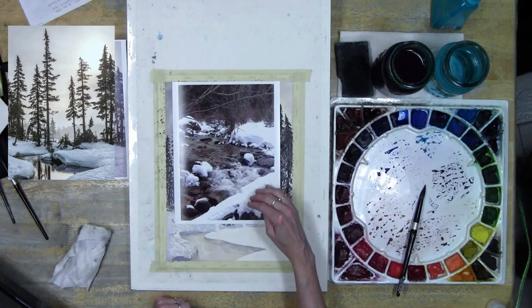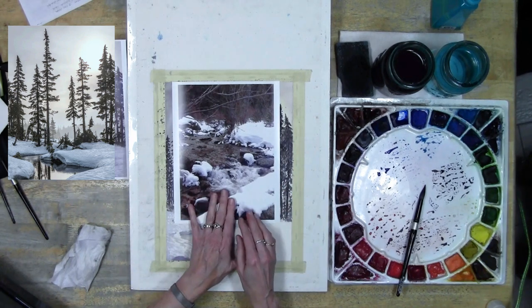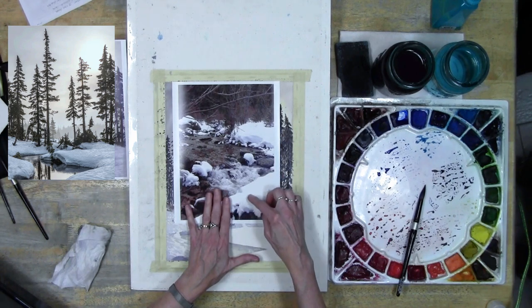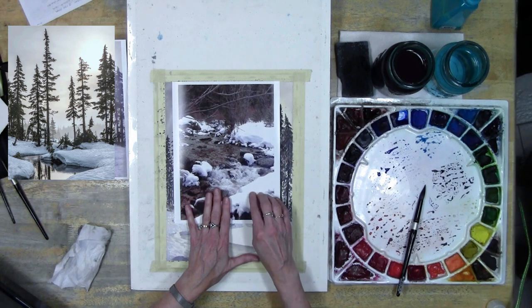I may take it so that it's got more water coming down in through here so that it comes off the front of the page, and maybe I'll leave this. There's a rock right here. I may have part of the rock peek out so that there's some dark.